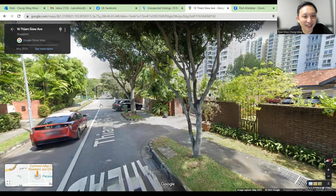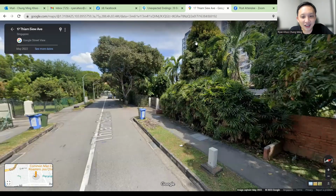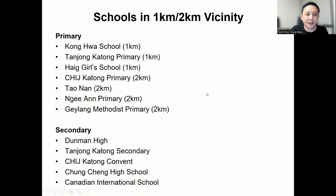Okay, so this is where we are. Let's go back to our slides. Okay, talk about schools first, because for schools, it's an important question. So these are all the schools within 1 kilometer and 2 kilometers. I think Kong Hua is the one that tops the list. Tao Nan within 2 km, CHIJ Katong Primary also within 2 km. Secondary schools, there are quite a number within the vicinity. Dunman High, of course, I think sits high on the list in terms of preference.